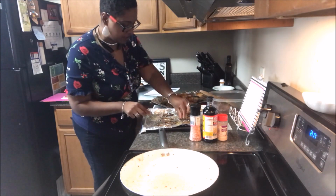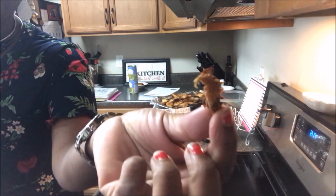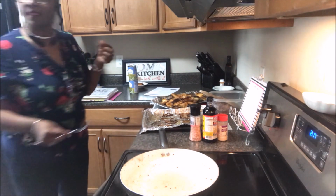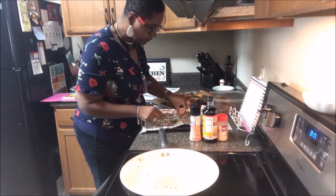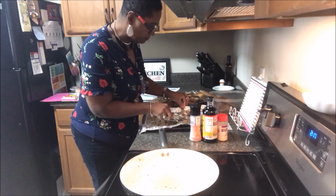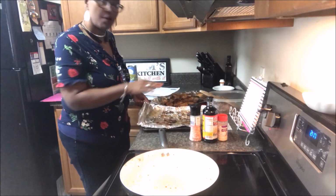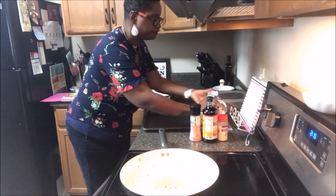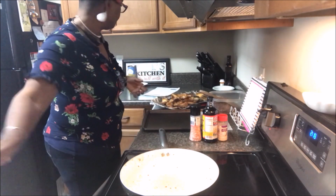Because we are going to put this in a sauce. And then I can pull off some of the skin that was left on the pan, and then have Alana try it. And you can hear her do the crunchy thing. Like you can hear the crunch. And then using foil, easy cleanup.